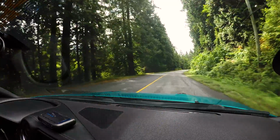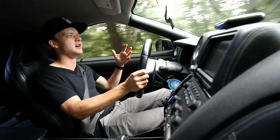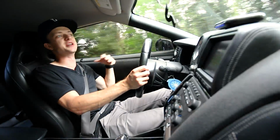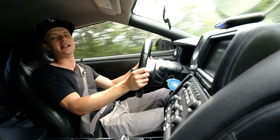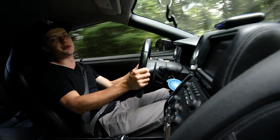If you want a manual transmission, if you want that raw driving experience, obviously those old cars, but you've got to have the money. You've got to have the money for the upkeep if you're going to be driving it even close to a daily basis. So it's your pick, really.